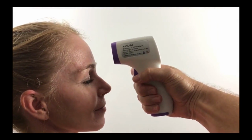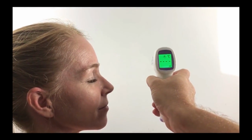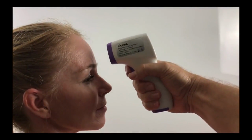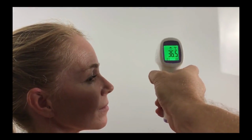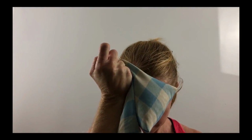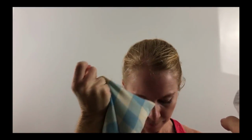When taking a temperature sample, lightly depress the trigger, holding the gun in a stable position 3 to 5 centimeters away from the candidate's head. An accurate sample will give you a green reading. When the sample taken is incorrect, it'll indicate low. For demonstration purposes, we had the candidate hold a hot pack up against her head. When a sample is taken and the temperature indicates a fever over 38 degrees, the gun will flash red.